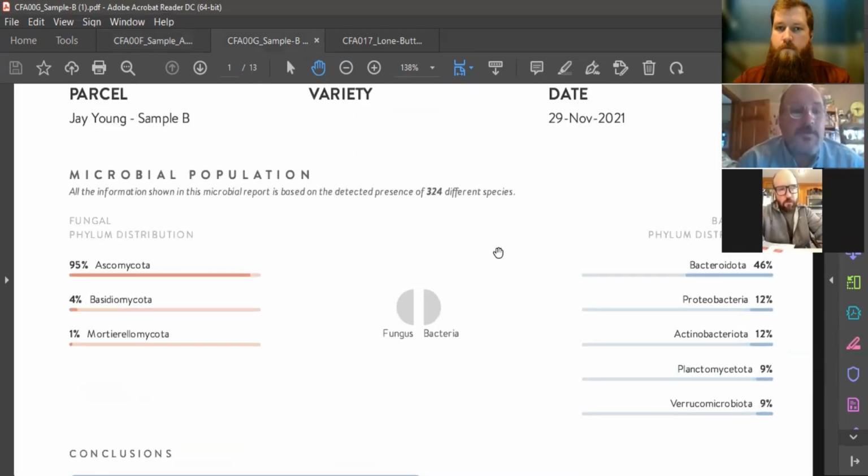I would say the one with 600 species, the anaerobic one got really hot, didn't it? It got up to above 160 degrees probably. I think it was probably around 158. It killed that. When it gets hot like that, it kills the species. Okay. So the one here that's 324. Yeah, because the fungi to bacteria ratio is way off on this 324, whereas sample A is pretty well 1-to-1.